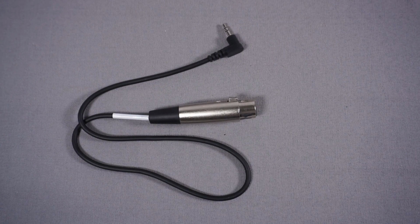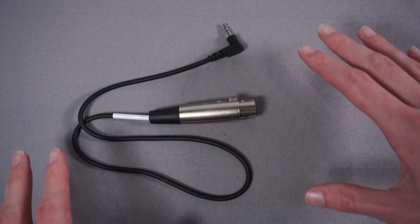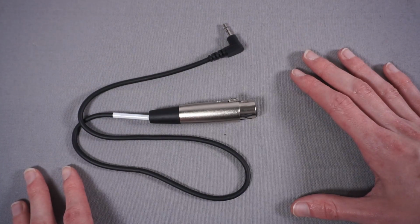Now, if you're not interested in this and you just want to get straight to the audio test, feel free to skip ahead. I've put chapters in the video description and put timestamps on the seek bar. But it's worth bearing in mind, if you're considering buying these cables, that there's 3 different types.